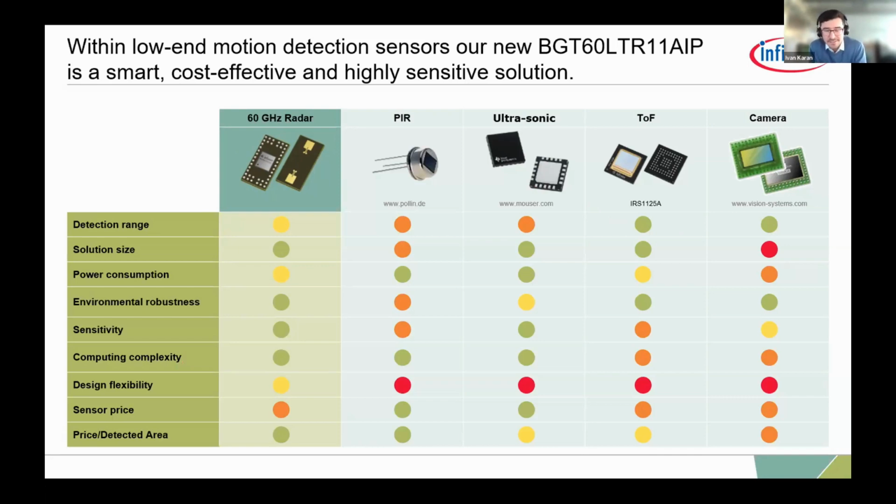You cannot see a face. You cannot identify a person. So it has a big privacy advantage. So those are just two of the main reasons why we see radar as a leading technology in use cases like zoning or presence detection.